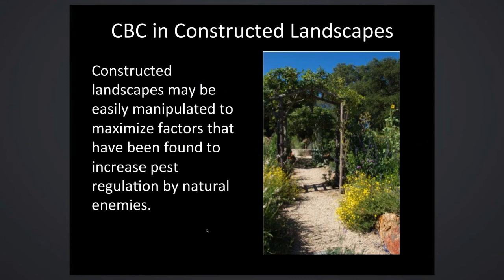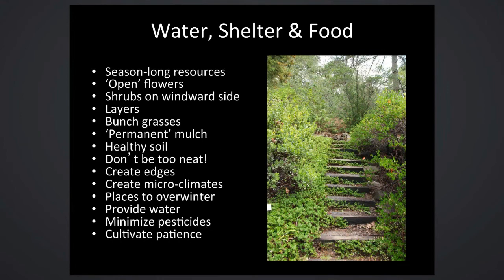So our constructed landscapes can be easily manipulated to maximize factors that have been found to increase pest regulation by natural enemies. We can manipulate all of these things having to do with complexity through space, complexity through time, and providing the resources that are needed. So here are just a few tips about things that we should be looking for. And again, if you have questions about what some of these are, I'll be happy to answer them later.